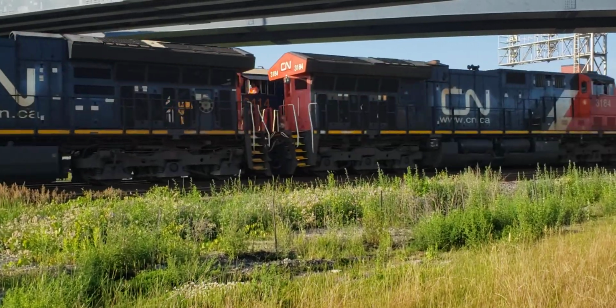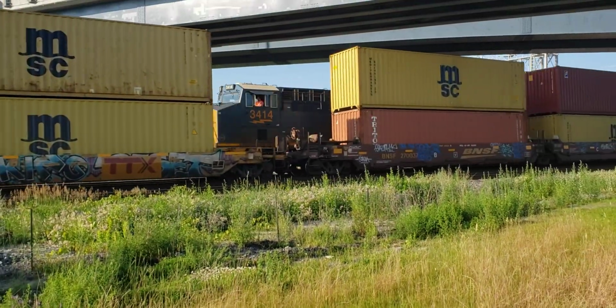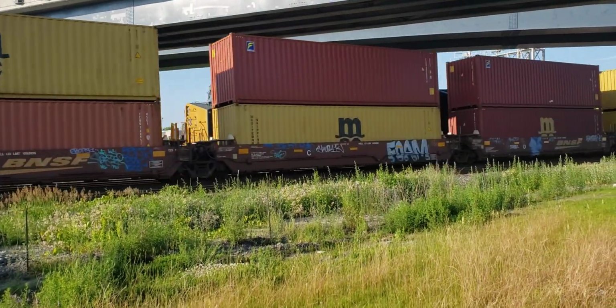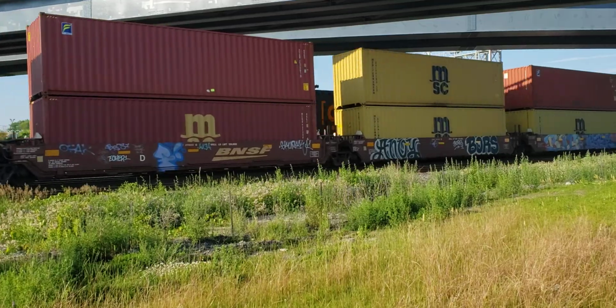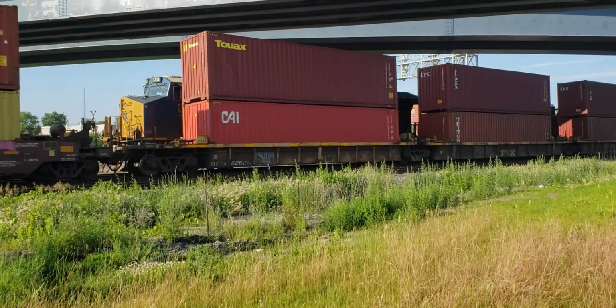Perfect timing. The CN double stack with the CSX train here waiting in the wings here at Dorval at around 6:15 p.m.